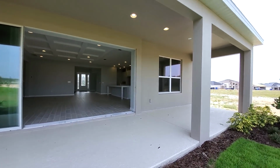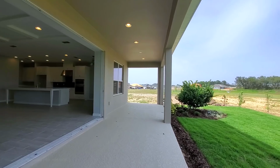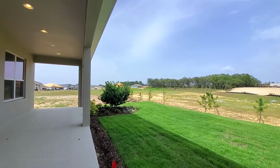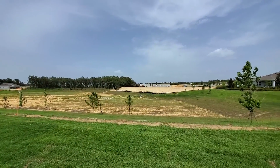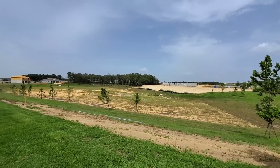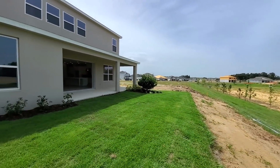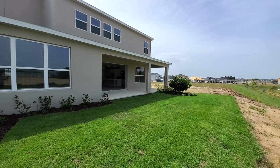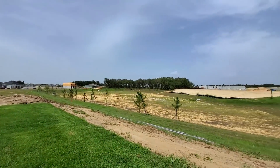The oversized extended lanai. And you can see this is your yard overlooking right over there. What they're building over there, that should be, I believe, the amenity center. This is your yard. A lot, enough space to put a pool. And then down there, that's the easement.